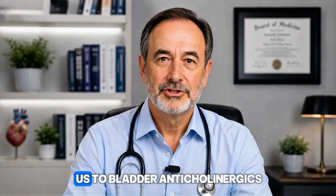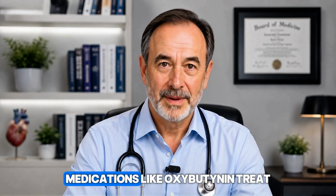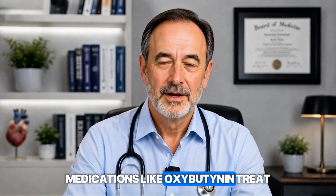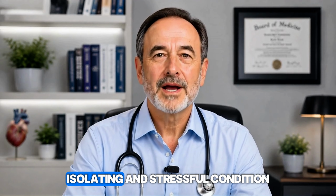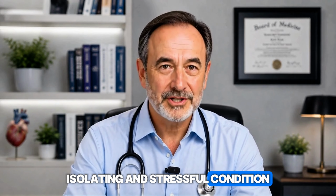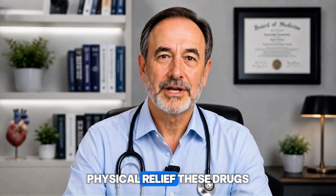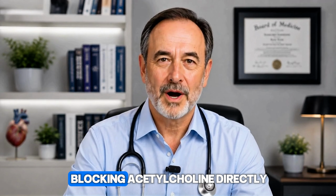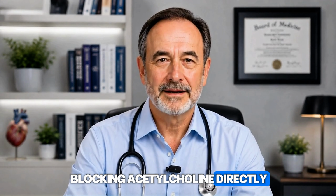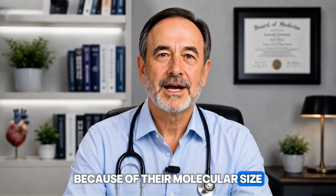Number 7 brings us to bladder anticholinergics, which present real relief but a real trade-off. Medications like oxybutynin treat an overactive bladder, which is a genuinely disruptive, isolating, and stressful condition that can completely rule a person's life. The physical relief these drugs provide is completely real, but they work by blocking acetylcholine directly, and they cross into the brain readily because of their molecular size.